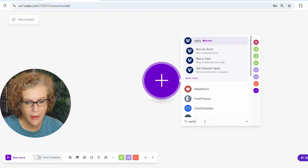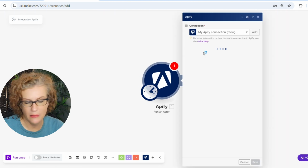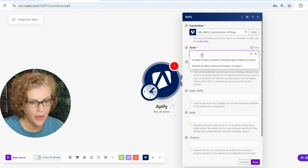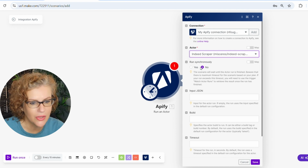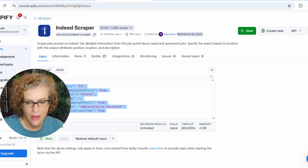Okay, so here we are back at make.com. We're going to do this again. So here we go, we're in the Apify. We're going to select the actor as Indeed Scraper. Run synchronously, yes, because we want this to finish going through everything.